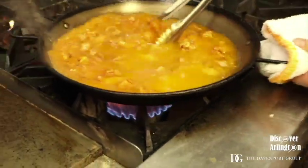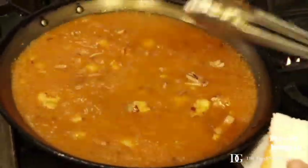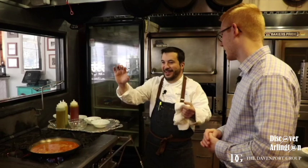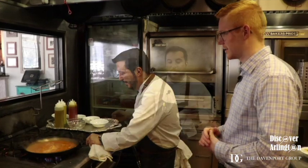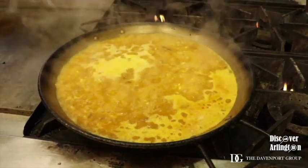This is probably the most important part of making paella, the stock, because it gives the flavor to the rice. You can have the best ingredients available, but if you are using just water or a base like the one that you buy at the store, it's not gonna be the same. Gotcha. But here in the restaurant, for more consistent results, we boil the paella for 10 minutes on the stove, and then we finish it in the oven for 8 minutes.